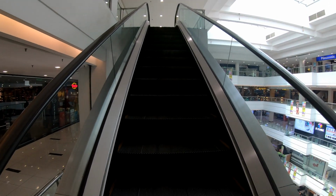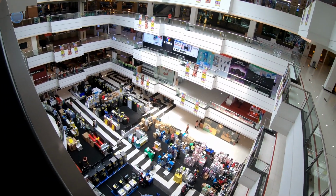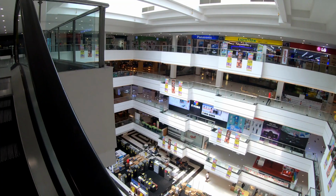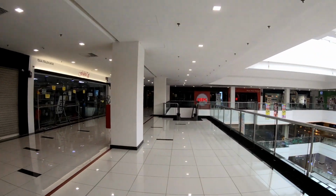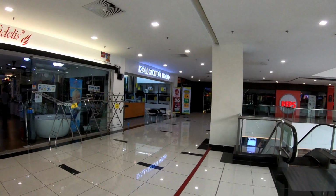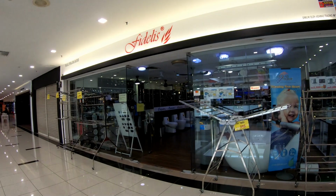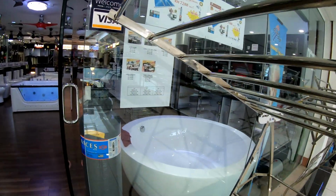And this is the final floor. Have a look down. Now, of course, some of these places might be closed just because it's also a holiday today. So this floor has a lot of household things, kitchens and plumbing and bathroom stuff, and that's a very nice round bath. Holy crap, my wife would like that.